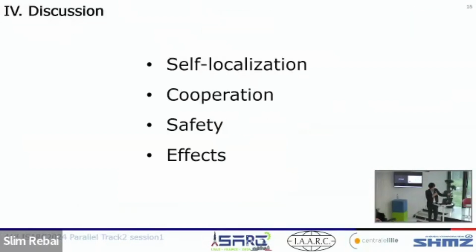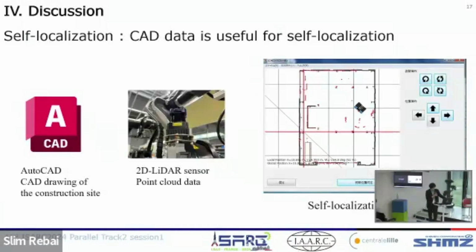From our case studies, we discuss 4 statements to introduce robots to construction sites. First, about self-localization. In the construction site, the environment changes daily. So robot localization may be an issue. We enable a self-localization system by using the drawings of buildings.